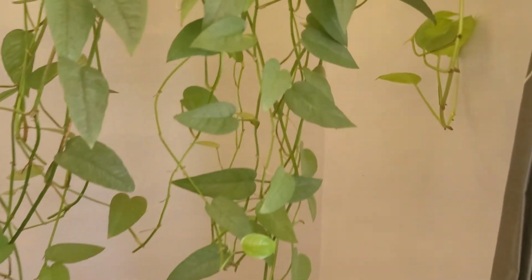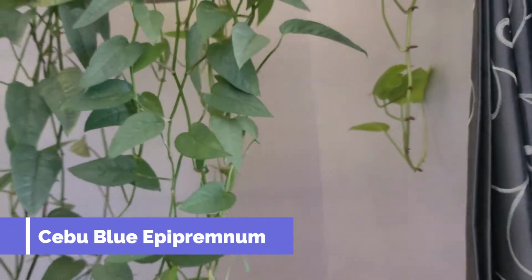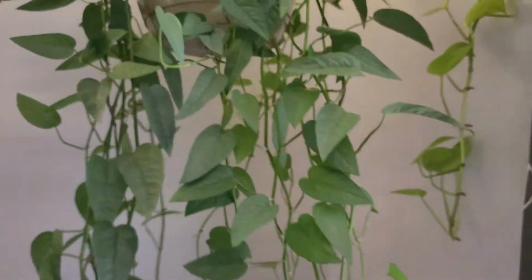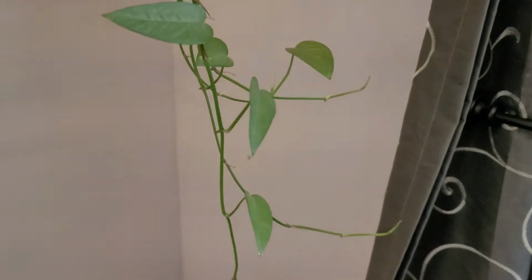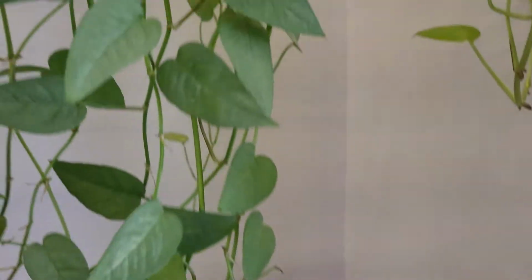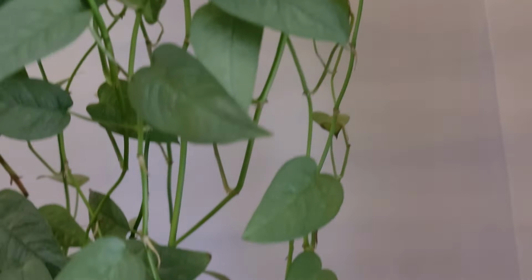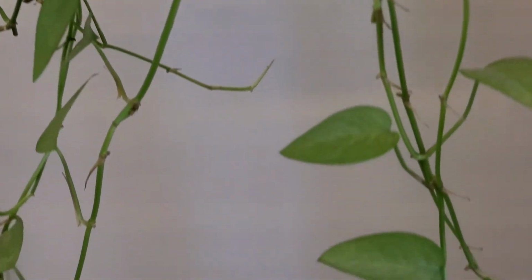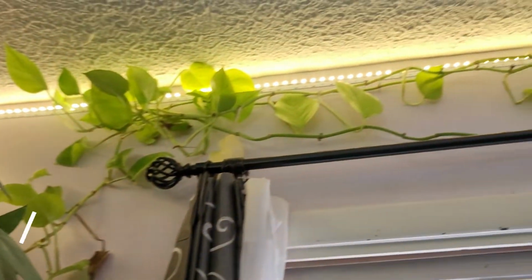And over here is my Sable Blue Epipremnum. It's gotten so long. It's gotten leggy though, so I definitely want to repot it soon. Get into something different. Maybe change up its lighting situation. It's doing so good up there, but then you get down here and it's like, no leaves for you. And then right behind it is my golden pothos.